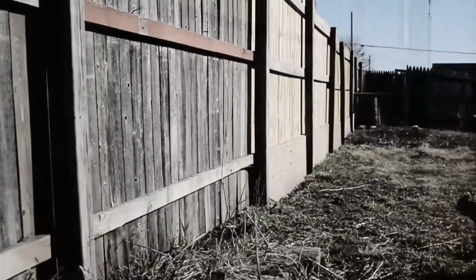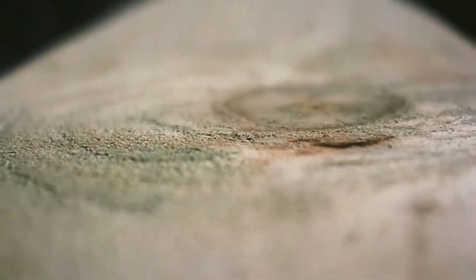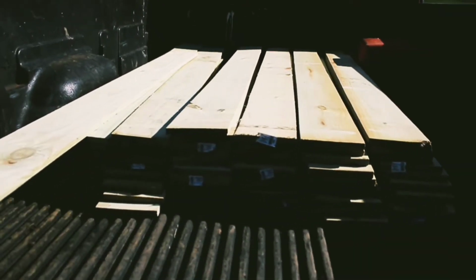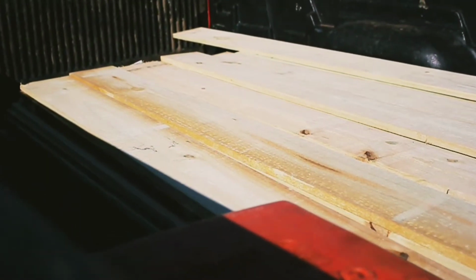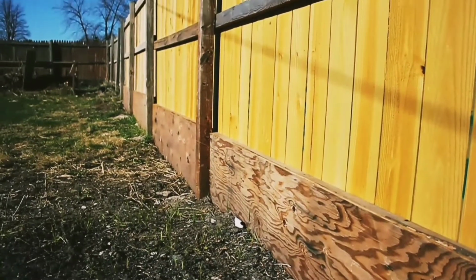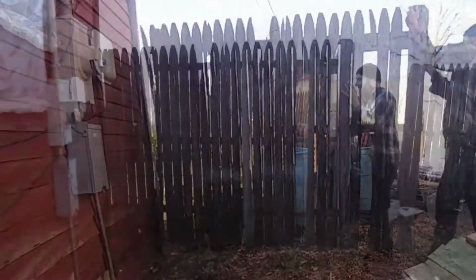Today I'm going to try to do a little bit of work on this fence before dark. Yesterday, my son went up to Menards to get a few dog-ear picket fence pieces. With all the high winds and the bad winters and hot summers, the fence has seen its better day.